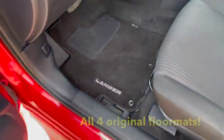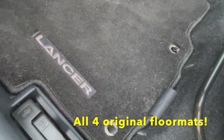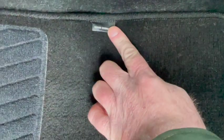All right. Original floor mats, all of them are here. All four pieces. The driver's side one here hooks in. It has a little tag there that says Mitsubishi Motors on it to show you that it's original, but all four floor mats are here. It also has two sets of keys, like I already mentioned.